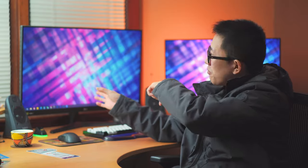The only downside, or maybe the slight downside, is the viewing angle is just slightly worse. However, I'm using it straight on, so it really doesn't matter to me, because when you watch both monitors straight on, there is really no difference. They both look as good, and the color is just as accurate in terms of the VA panel and the IPS panel. So if you ask me, would I buy the 32-inch gaming monitor again, given the chance?